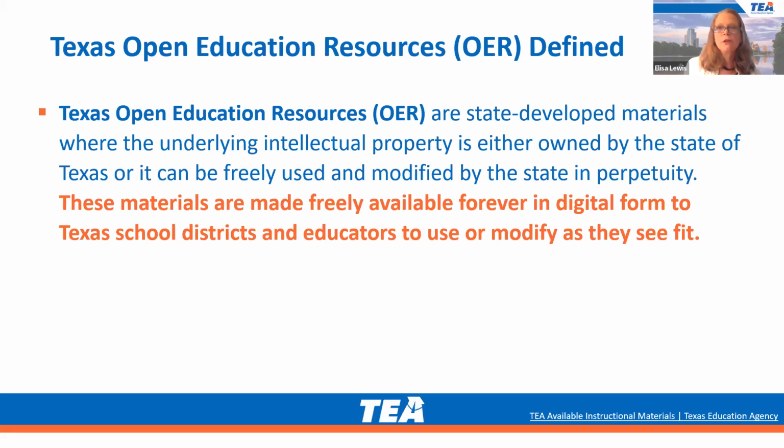Prior to publication, materials do go through a rigorous third-party review based on an approved rubric. Review criteria include TEKS alignment, support for all learners, including students with disabilities, progress monitoring, implementation supports, age appropriateness, and more. You'll recognize some of those things from the HQIM criteria. The materials are also subject to focus groups of Texas educators.